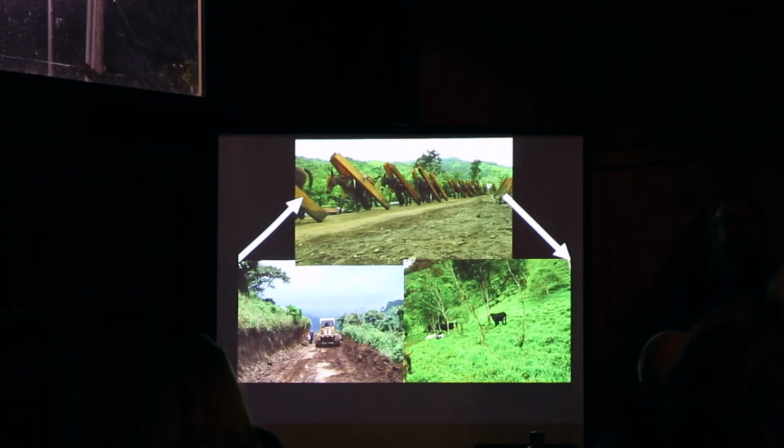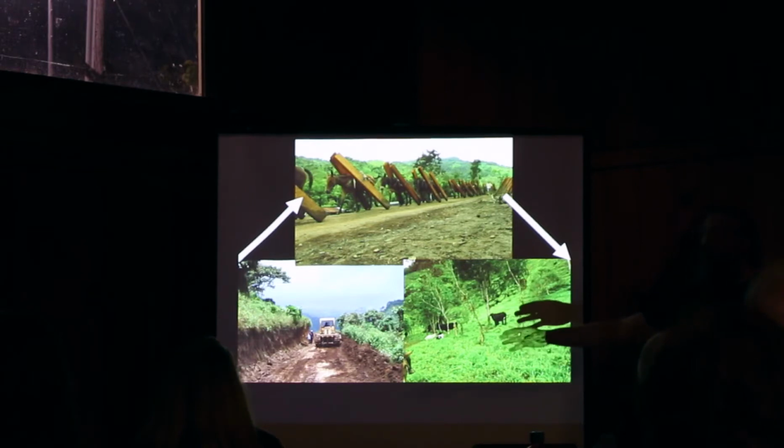And that allows the land to be opened for grazing. Cattle's big business, not just in Ecuador, but across the neotropics, right? And as cattle farming expands, there's a need for more roads, which opens more forests to logging, which clears the land for grazing.